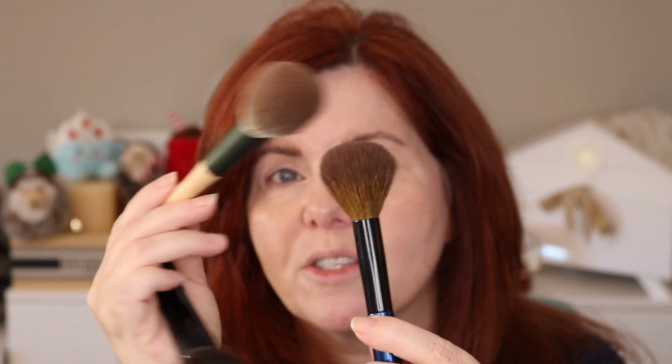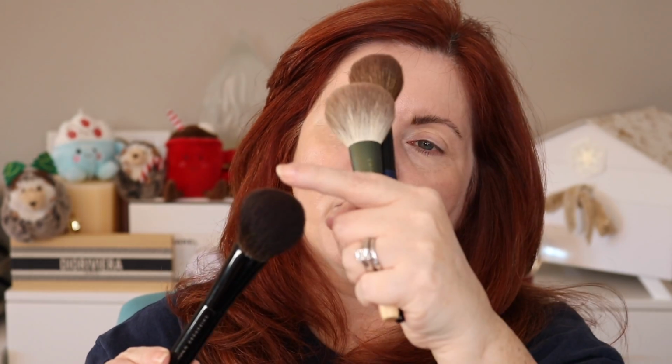So what you're going to get with this is more, quote, even coverage. This one, again, is going to give you a little bit more at the point, and this is going to give you the most pigment at the point. The way you want to think about it is what's touching your face. If a brush has a point to it and you're going in lightly, the sides of the brush aren't touching your face, so you're just getting that point of the brush. If you have something with more of a flat top, then you're getting more of the brush.